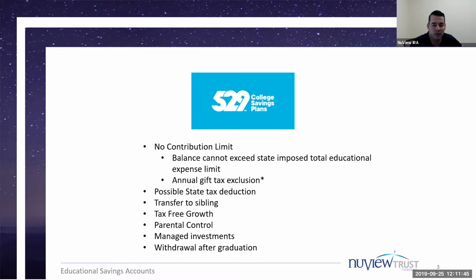So in the event that your beneficiary is, say, a child, and that child graduates, unless they're going to post-secondary education, that money typically has to be withdrawn, and generally they'll have to pay tax and a small penalty on any of the unused funds, and that's no different than a Coverdell either. So I'll pause there and see if there are any questions up to this point.